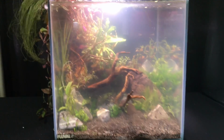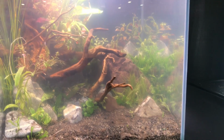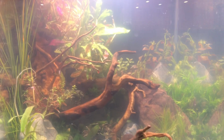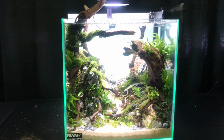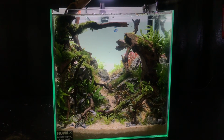This is interesting. So we've got some plants going out the top, some emergent growth. Interesting use of wood and rocks. This is nice. It's got a backlight on this one. It's just exposure for you. There we go. So yeah, this is nice.